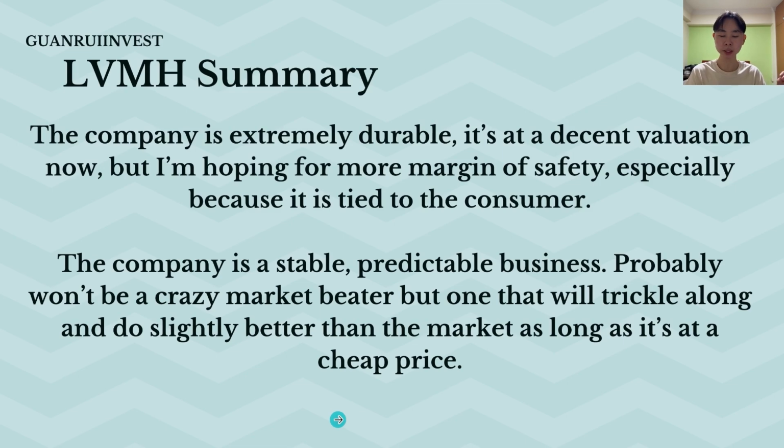And for LVMH, the company is extremely durable. It's at a decent valuation now, but I'm hoping for more of a margin of safety, especially because it is tied to the consumer. Retail businesses are typically bad businesses, but for LVMH it's slightly different because of the brand power itself. The company is stable and predictable. It probably won't be a crazy market beater, but it'll trickle along and do slightly better than the market as long as it's at a cheap price. So LVMH at today's price, at 18 times earnings, I see as a decent opportunity. I'm hoping for more downside so that I can add it with a larger margin of safety.